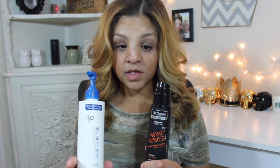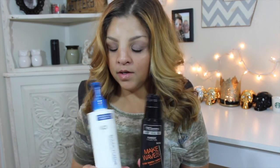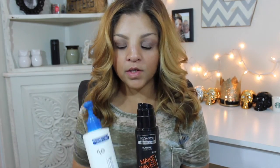These are the two products I use to apply to my hair for curling cream, because my curls don't form naturally. Like, they will, but I'll have a little bit of frizz if I don't put product into my hair. I also use my same oils and my moisturizing cream with my hair curly.